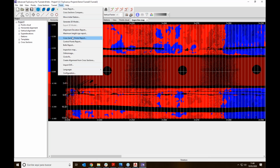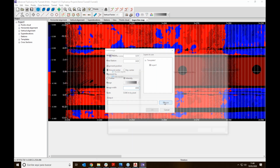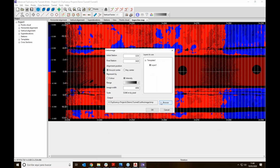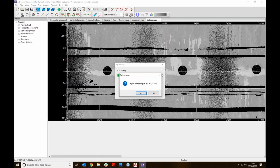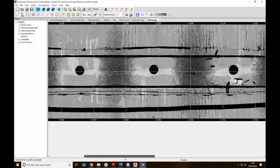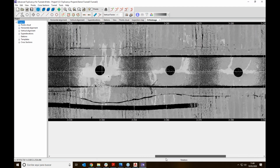We can do a similar map. It's an ortho image where we are going to give the same parameters, and in this select intensity, and we'll give an image width so that each pixel will have about 5 centimeters. And this is the result. It's similar, but now you can see the intensity values along the tunnel, along the developed template.